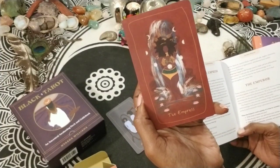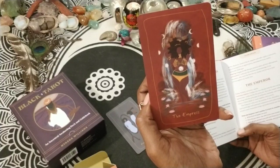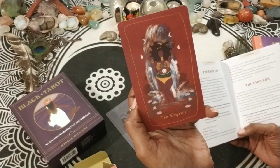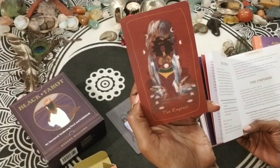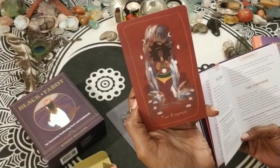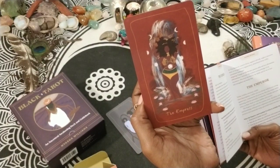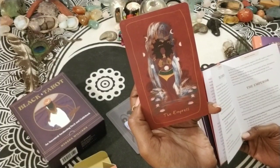In Yang, she represents nurturing, feminine power, abundance, motherhood, sensuality, spiritual rebirth, quote unquote birth of a new idea, creativity, pregnancy, fertility. In Yin, or the shadow or the reverse, she represents burnout, creative block, negative self-talk, neglect, insecurity, lack of recognition or appreciation, detachment from reality, emotional challenges.